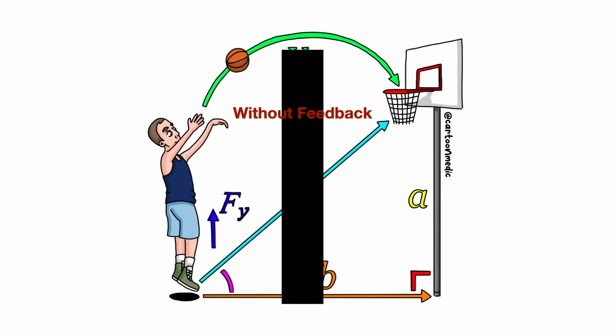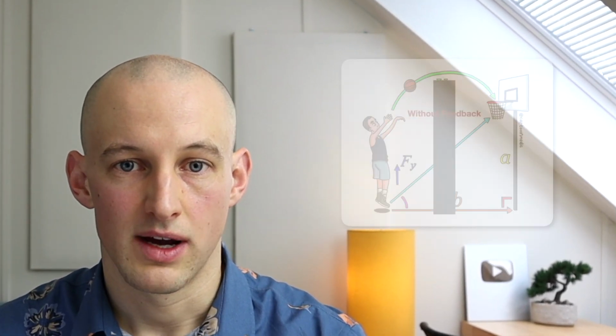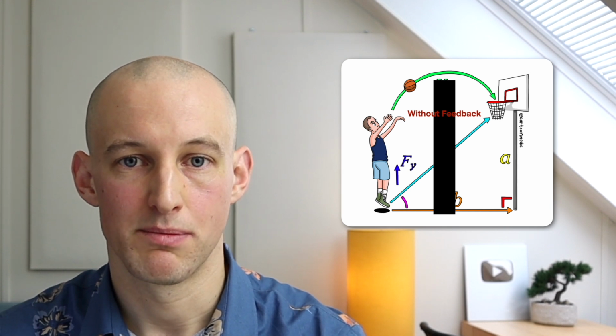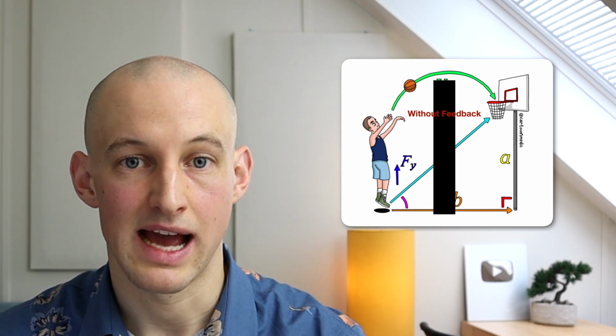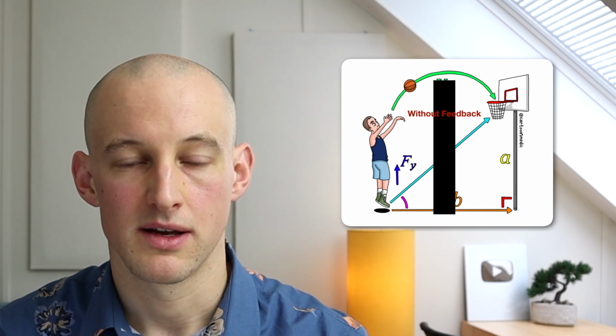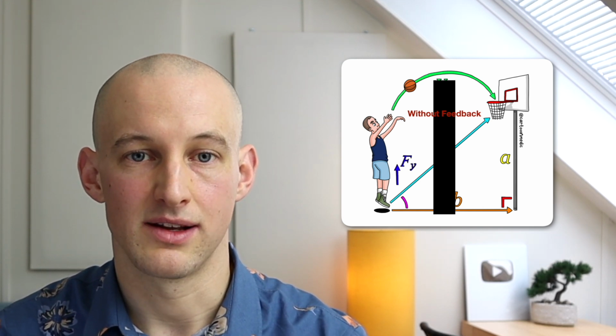Without feedback, it's a bit like having a wall in front of you with the basket behind. So you're shooting the basket over the wall, not knowing whether it actually went into the net or not. This is an example of trying to practice something without gaining feedback. You'll never get better at shooting the basketball without knowing whether it's actually going through the hoop, whether it's a bit to the left, whether it's a bit to the right, whether it's a bit short. You're just stabbing in the dark and you'll end up not improving.